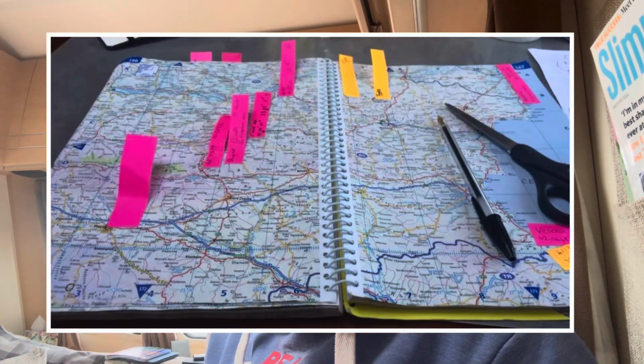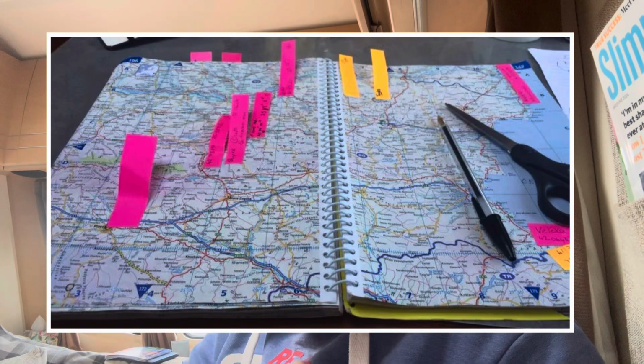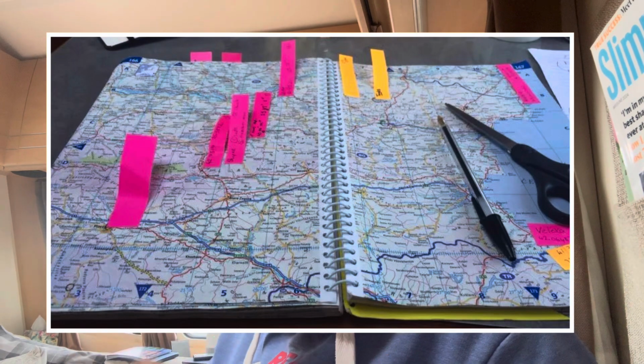I'm going to put a picture up now. That is how I do my route planning. I write down things that are interesting, stick them in a map list, stick them on a map, and go, oh, where should we go? Where should we go? And that is our plan.